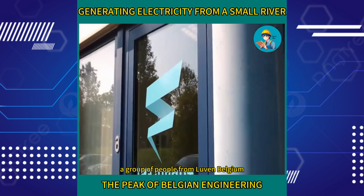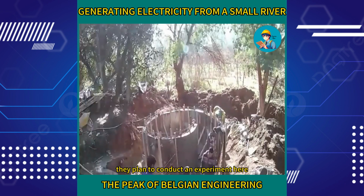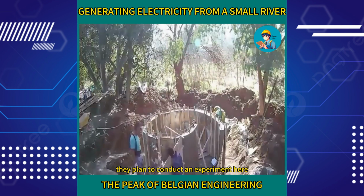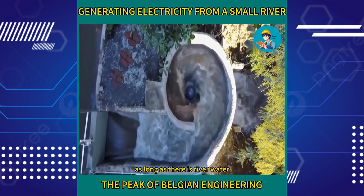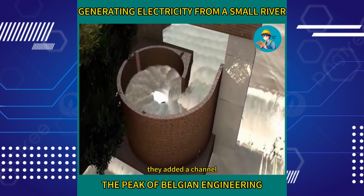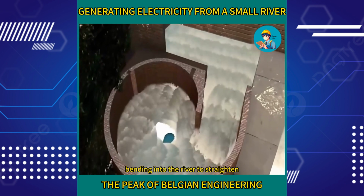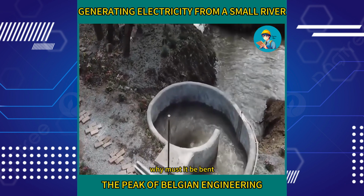A group of people from Leuven, Belgium, has taken notice of this place. They plan to conduct an experiment here. The purpose is to demonstrate that, as long as there is river water, it can generate self-sufficient green energy. They added a channel, bending into the river, to alter the original river flow. It must be bent here. Why must it be bent?